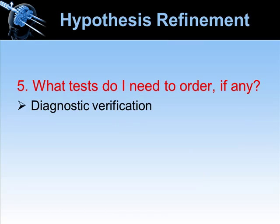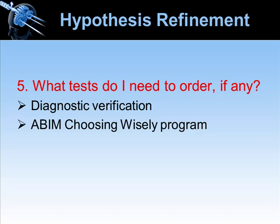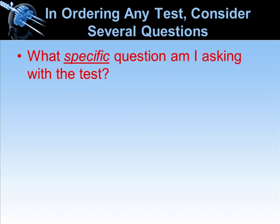And the last important question is, what test do I need to order, if any? Okay, not everybody needs a test. It seems radical to say that, but this is the step of diagnostic verification. And this is very much a part of the ABIM Choosing Wisely program. What test do I need to order? And begin thinking critically about that.